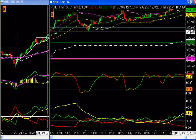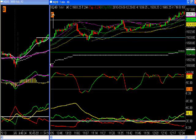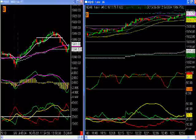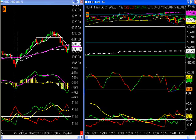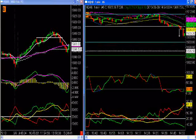And then later in the day, you could have taken a couple trades during lunch if you were trading. I was not, so I'm not even going to discuss it really. But you can see where you could have taken it. You could have taken it here, and you could have also taken it in one other spot.